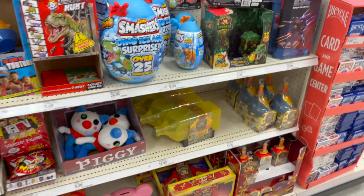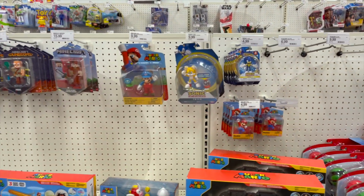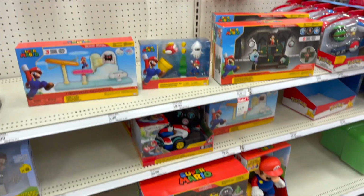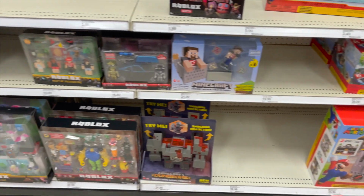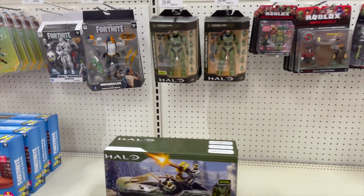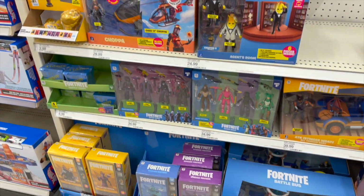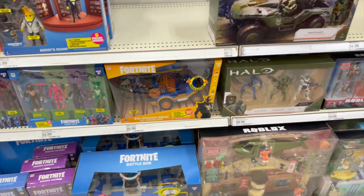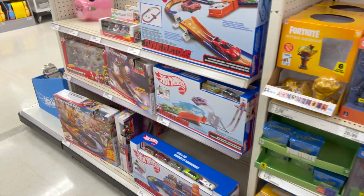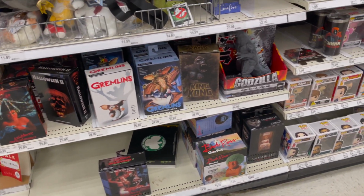And coming on around, got the video game stuff, which is stuff we see quite often. Nothing really new to see here. Fortnite stuff. Waiting on the Hasbro Fortnite stuff to start popping up. Guess maybe it'll take a little while. Let's head over to NECA. All right, we'll cover this real quick. What we got over here?